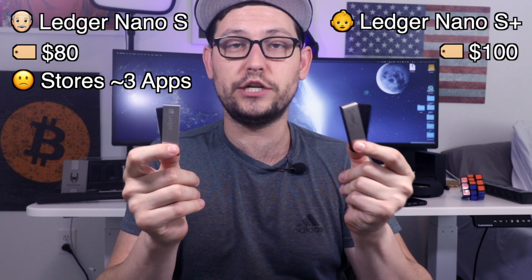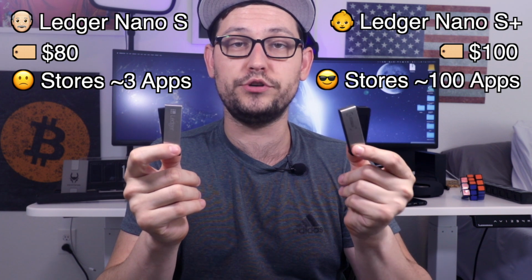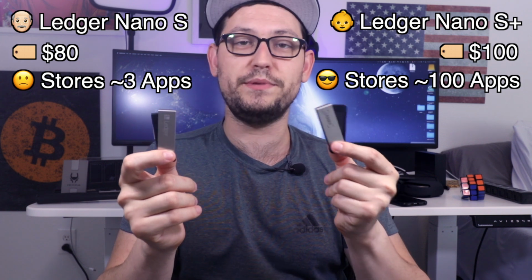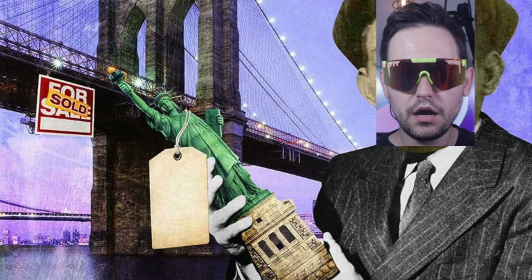But over here on the new Ledger Nano S Plus, you're getting up to 100 crypto wallets, the same as the Ledger Nano X, on this one device, which is going to be way more than enough for most people. If you have more than 100 different cryptos, let me know down in the comments. I have a bridge in Brooklyn to sell you.